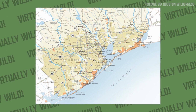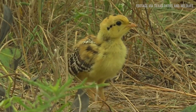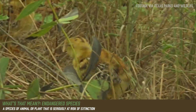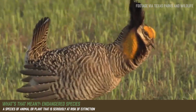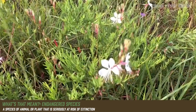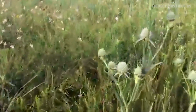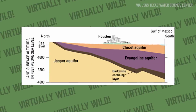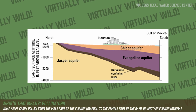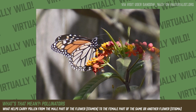The coastal prairie stretches from the coast towards the west, near Katy and El Campo. The Attwater's prairie chicken is an endangered bird that once thrived on the prairie, but it now depends on us to protect it. Almost 1,000 different plant species have been documented on coastal prairies. These plants absorb rainwater into underground aquifers and provide food for pollinators, like the monarch butterfly and birds, especially migratory birds.